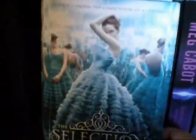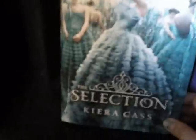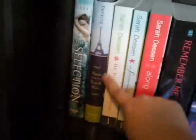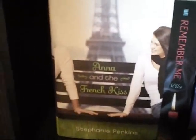I love the cover of this. I think that's so pretty. But it's The Selection by Kiera Cass. I don't know why, but very pretty cover. Then you have Anna and the French Kiss by Stephanie Perkins. I think that seems like a really fun, kind of summer read. Excited to read that one.